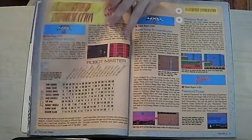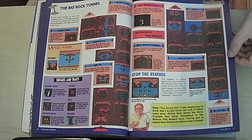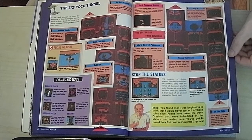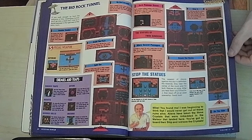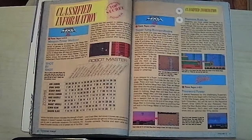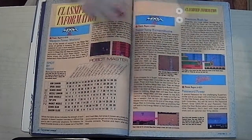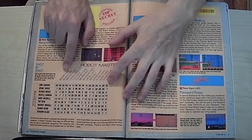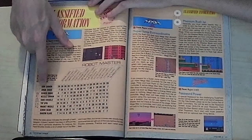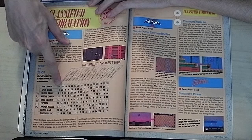So you've really covered Star Tropics very well. If you had this Star Tropics in this magazine, you could pretty much go through the game no problem. I don't know if they go in another issue with the last part of it, but that's most of the game right there. Mega Man 3 weapons and power charts. They tell you which weapon and which enemy boss and how much damage it does.